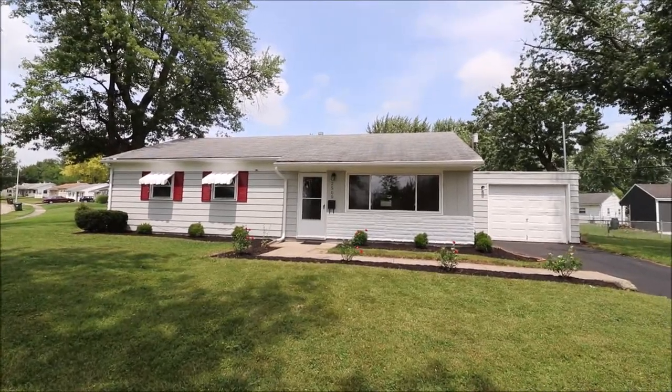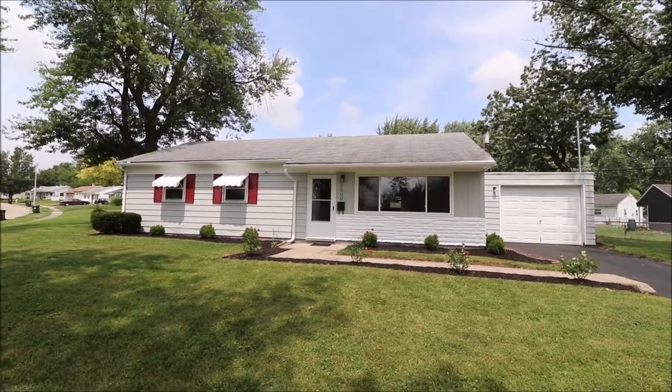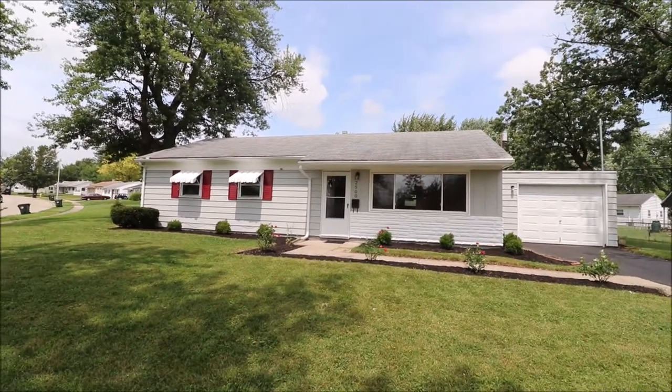Oh, and I forgot to mention, new windows throughout the whole entire house, new carpet, ceramic tile in the kitchen, updated kitchen. Very, very nice home. Let's go take a look.